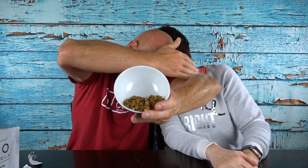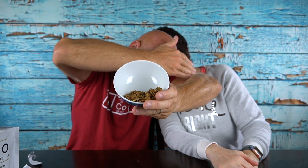Okay, so let's see if we can get this to focus. As we're spilling it, that's a serving, and it is little pieces. It's not like big chunks. But that's going to work good as a cereal. Look at that little pecan in there. You're definitely seeing what they're saying. So there it's granola. It's a small serving.